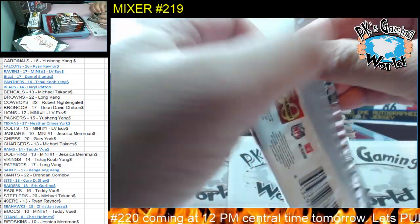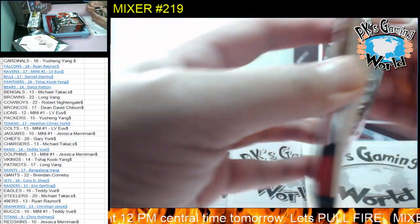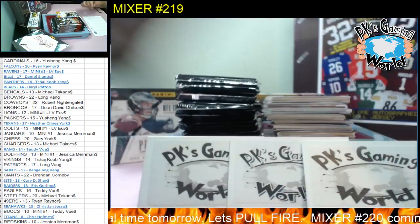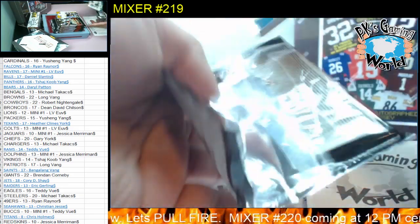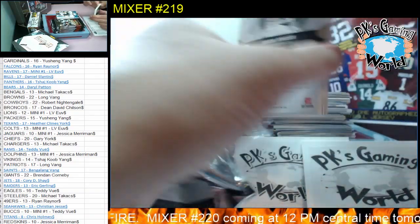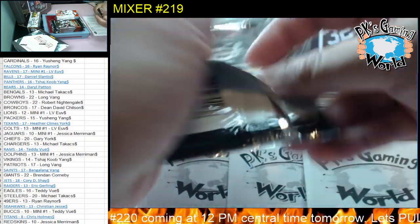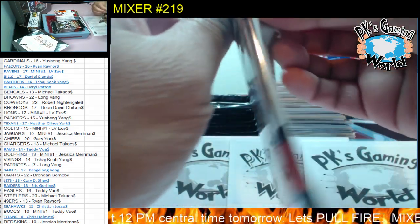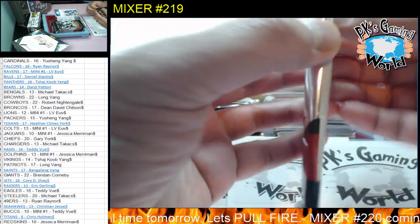So there's some rookie cards. Here's a rookie base card. Some of them might be worth a couple dollars here. Might be worth grading, if anybody grades. Pretty neat. This should be 4 hits. I think there should be like 2 autographs and 2 relics.